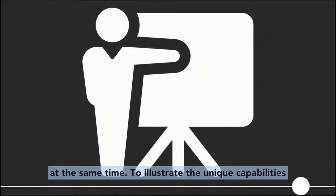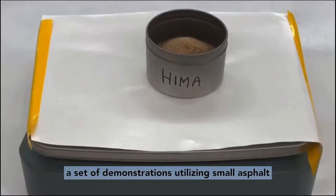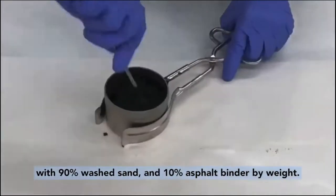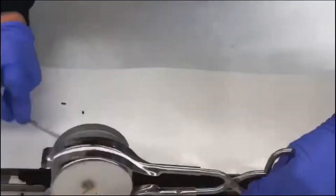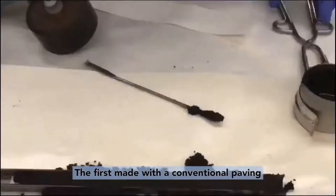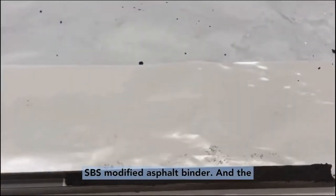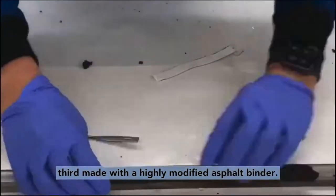To illustrate the unique capabilities of the HiMA technology, we have prepared a set of demonstrations utilizing small asphalt mastic specimens. The specimens were made with 90% washed sand and 10% asphalt binder by weight. Each demonstration features three specimens. The first made with a conventional paving asphalt binder. The second utilizing 3.5% SBS modified asphalt binder. And the third made with a highly modified asphalt binder.